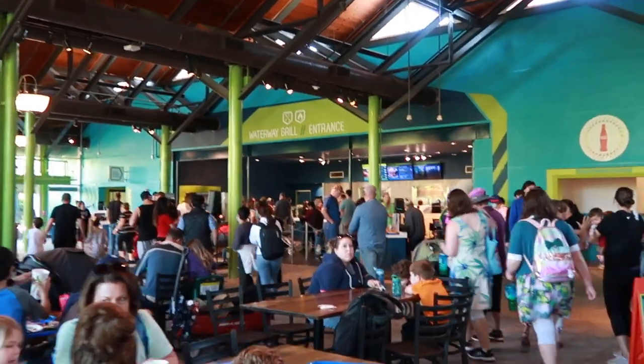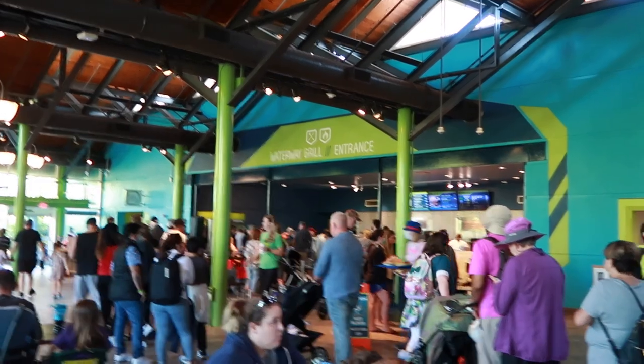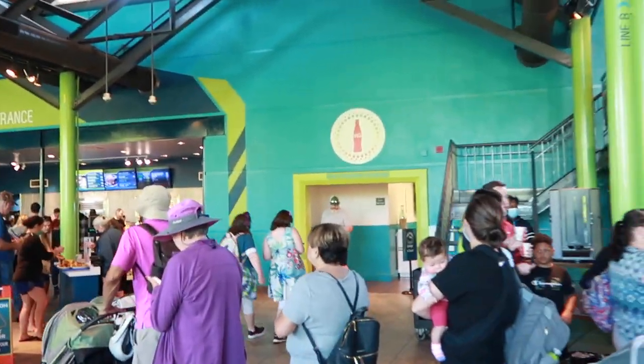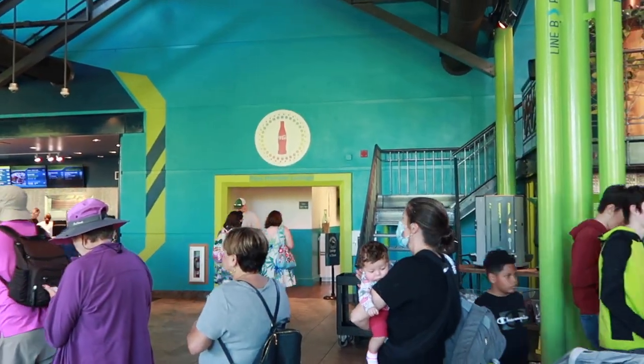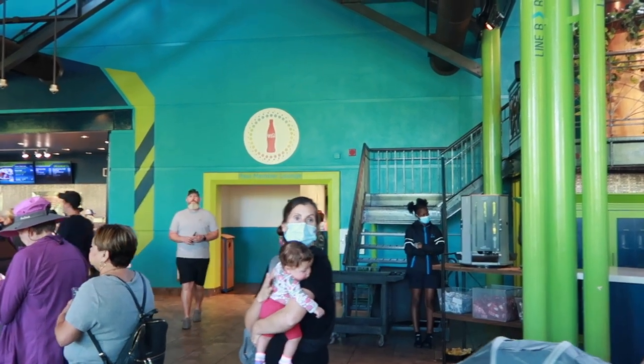So here in the Watery Grill, it's a quick service restaurant. They have actually pretty good food in here. They have like churrasco and stuff. And right there is actually the pass holder lounge. You can go in there. They have free sodas and everything in there. Let me go fill up my cup.